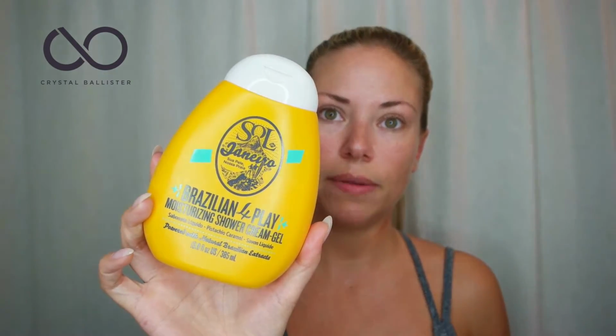But when I'm in the shower, I use the Sol de Janeiro Brazilian Foreplay. So this is a highly moisturizing shower gel. I love, love, love this product. It smells like you're on tropical vacation. It actually smells just like the Brazilian Boom Boom cream that I've talked about in a haul before. I love this cream, so these are a nice little duo. I bought this first and loved it, and then when this came out, I became obsessed. My husband even uses this, and he's very sensitive about shower products. Everything I bring home that smells really nice, he's like, no, I don't like it. He loves this stuff.